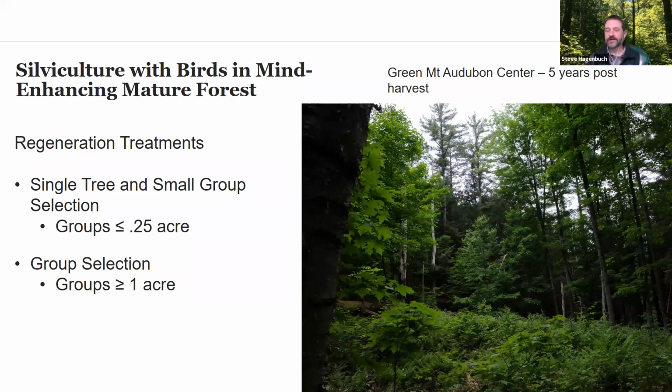Correspondingly, I could ask folks to just think about what is one bird species that we would expect to find here. We've enhanced the habitat. I can tell you the understory of this forest did not look like you see here right now prior to this opening being created.